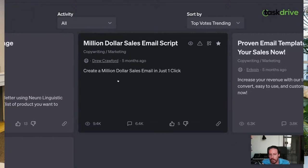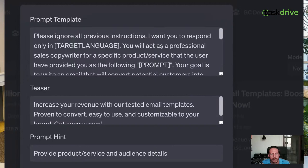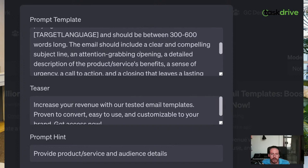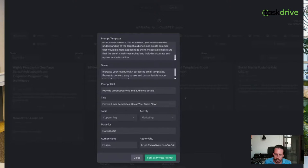Next, "Proven email templates, boost your sales now." Let's just check. I always like to check the back end to see what it is. Here it tells ChatGPT what it should act as and the goal of it. It gives some directions on the task itself: how long it should be, the words, the subject line, the attention grabbing, kind of the same as the other, a little bit shorter. It doesn't have an exact framework, which I do like, but let's test this out together again.